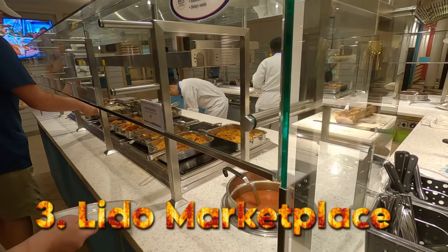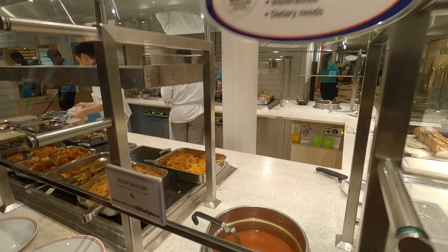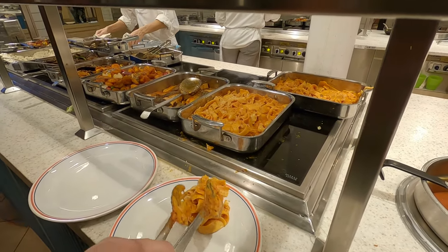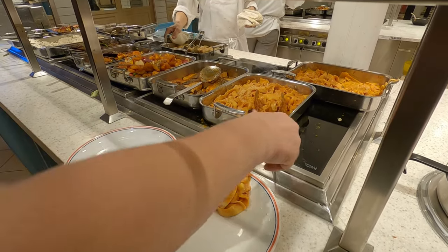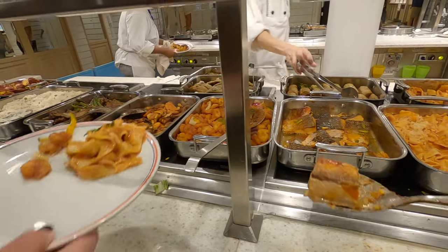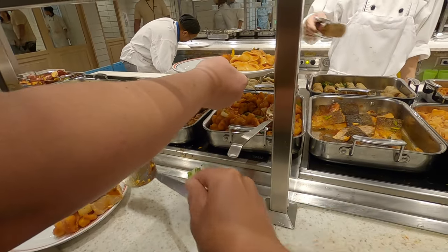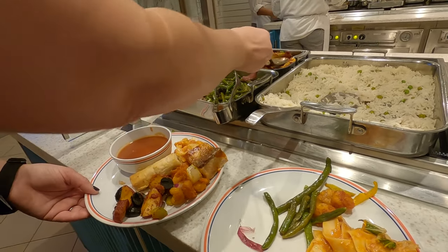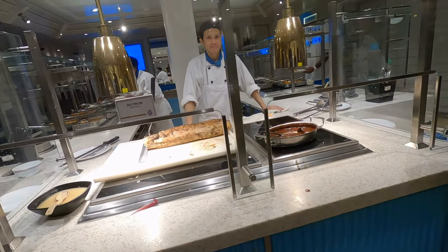The third worst place is the Lido Market Buffet. You might be thinking, crap, the MDR, now this? Come with us on this journey through a culinary nightmare as we take some overcooked noodles, a dry salmon brick, a spring roll, green beans, whatever that is. Oh, and did somebody say dry pork? Sure.